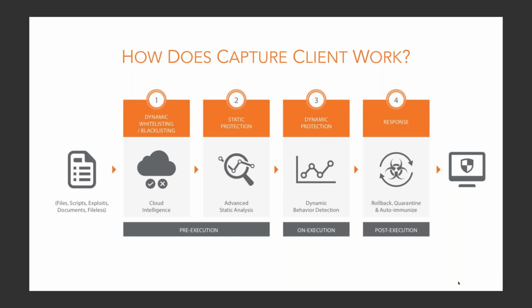We see this trying to spread to other computers. We see it trying to start encrypting files and password protecting them. This is not okay behavior. So this continuous behavioral monitoring happens. There's no scanning happening. It's just a very lightweight background monitoring of everything that's happening, making sure that there's no funny business going on.